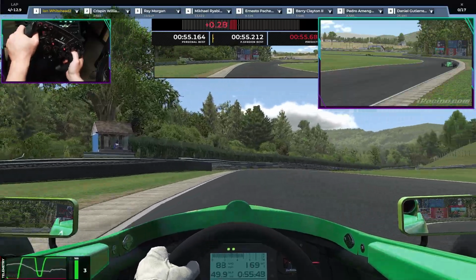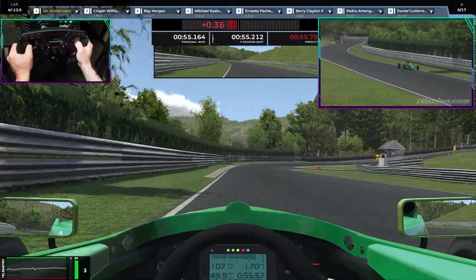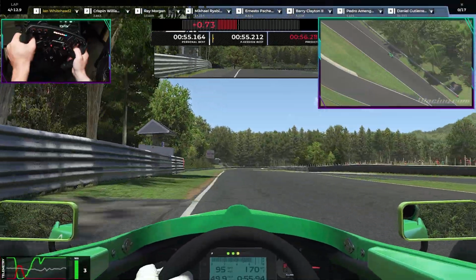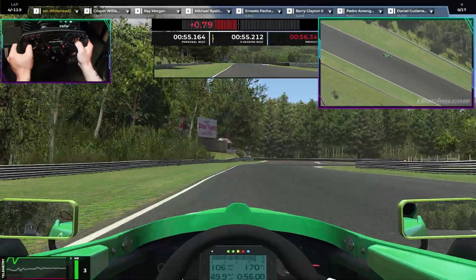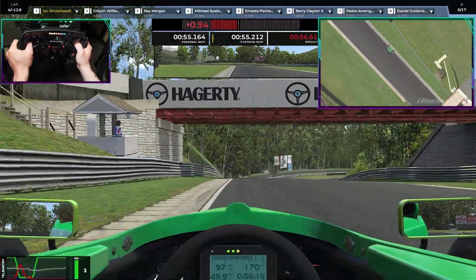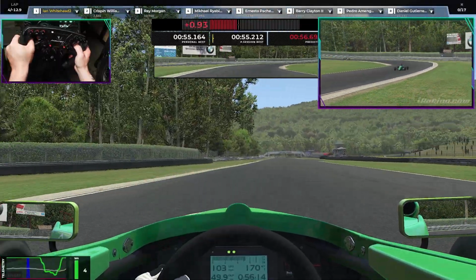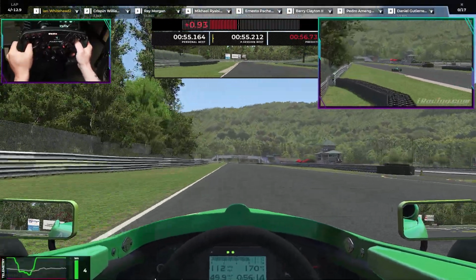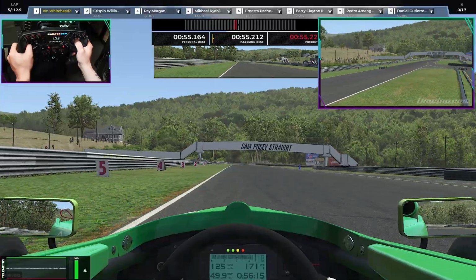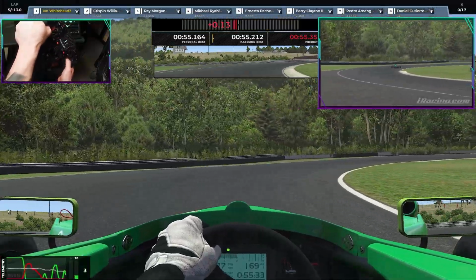You're leading. In the half hour practice before the race, I was running 54 sixes. So I'm really not pushing at the minute. What I'm going to aim to do is just keep a gap to P2. The gap to Williamson behind is now 2.6. Okay, there's a car exiting the pits, heads up. The guy behind has just done a 55.6. Quiet race.